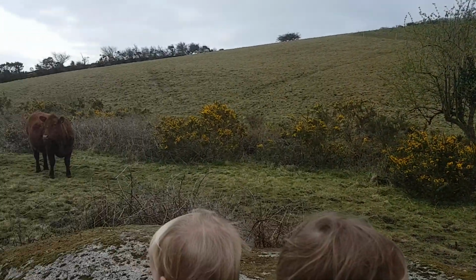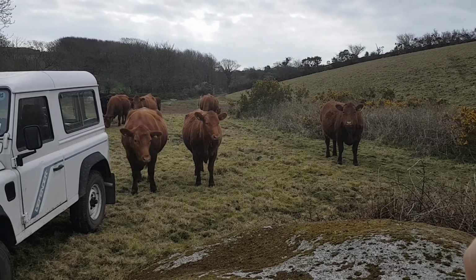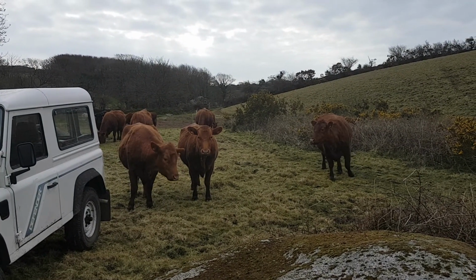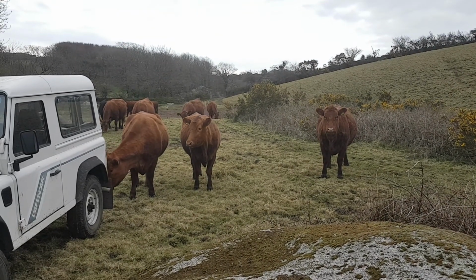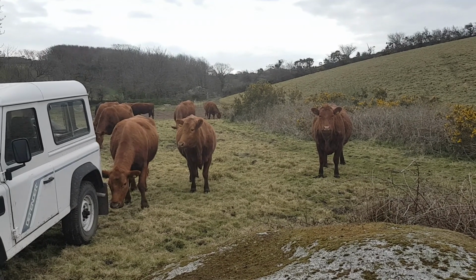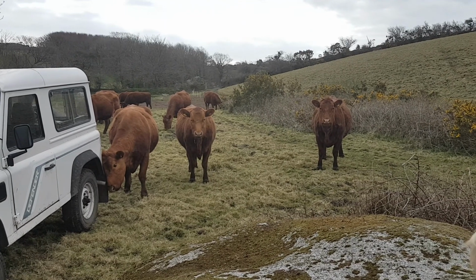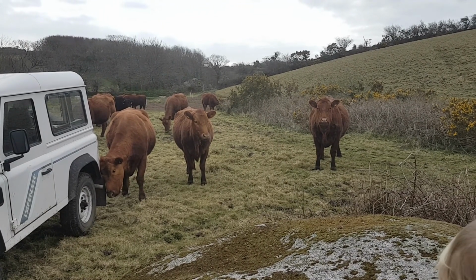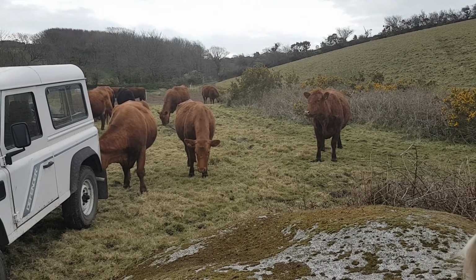Now these are what we call the dry cows. The dry cows are the ones that aren't milking at the moment because they're all in calf. So these cows are all going to have babies in the next few months. There are 12 cows in this field. One of them is a boy, so he won't have a baby, but the others should all have babies. And these cows have all had babies before, and they're all going to have babies this year.